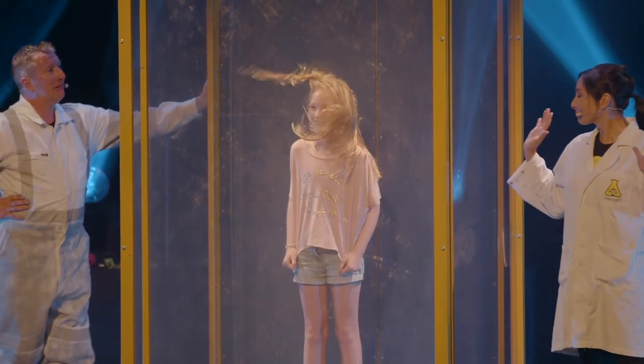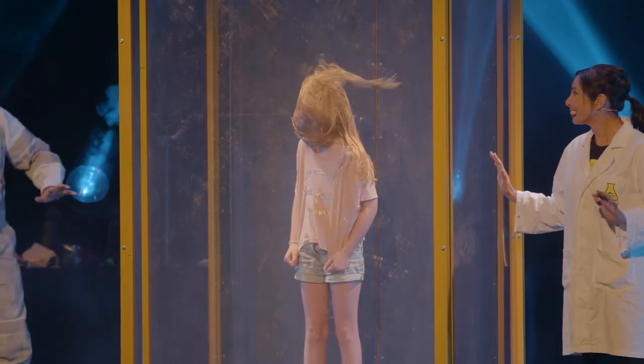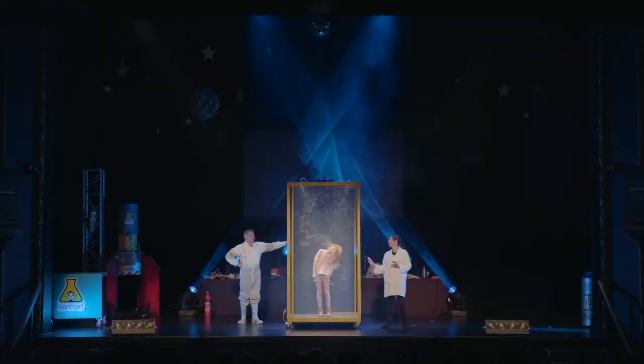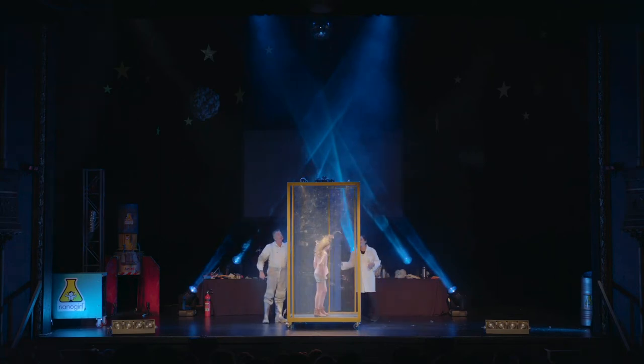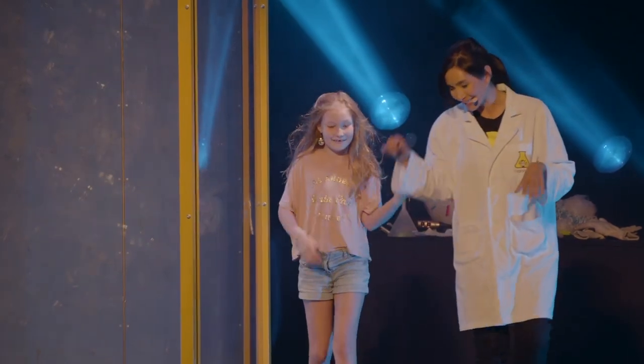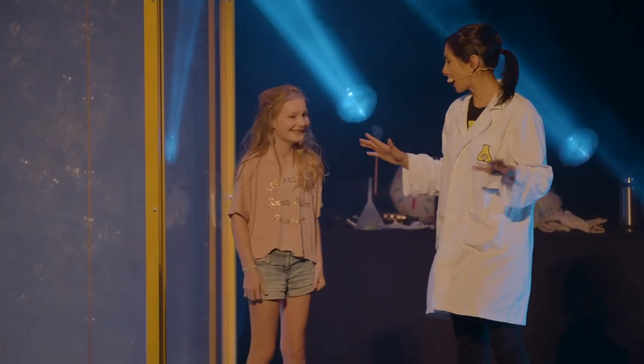Now, the thing is, we could do this all day, but we're not going to. Rosie, come back out of the box. Now, I called this a weather box, and you're not actually weather, so don't worry. We're actually going to make some weather inside this box. Was that fun? Yes. Is your hair okay?